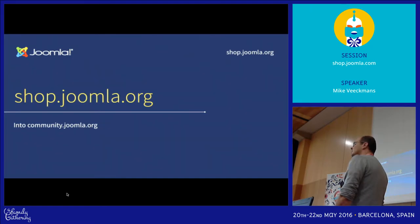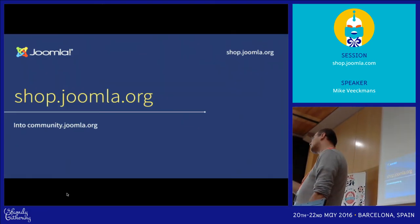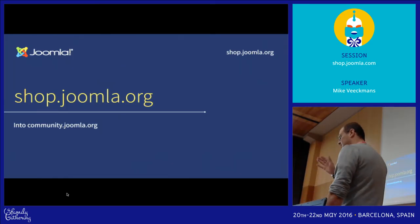How do you manage that? It's shop.joomla.org inside the community? Yeah. Okay. It's just like a forward of... Okay, yeah. It's not a forward, it's... Yeah. Same idea.